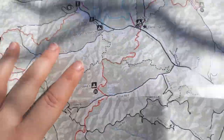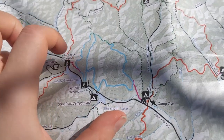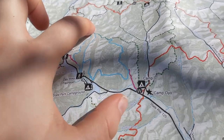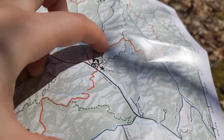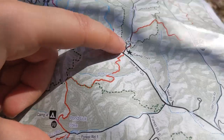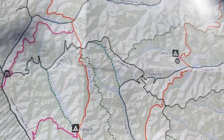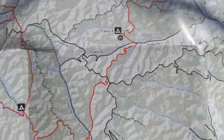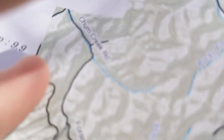So here's a look at the map. This is the backpack trailhead where I started, and then I took the blue one, the connector trail, and came down here. And this is where I crossed the road. That was Camp 3. And now I'm down here at Camp 4. So it looks like I have 7.8 more miles to get to Camp 6. Oh, my map's blowing away. So 7.8 to get to Camp 6.